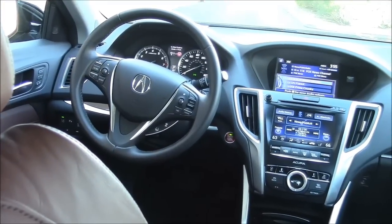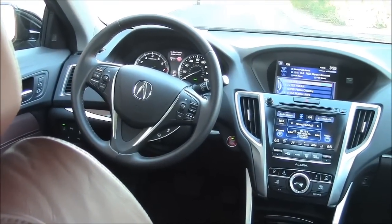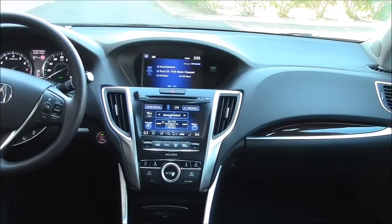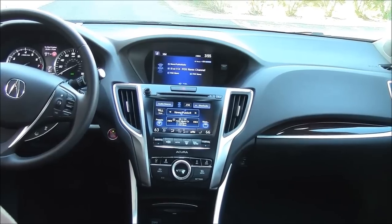Alright, now that we've covered the odd features in the Acura, let's take a look at the rest of the car. Here's a bird's eye view of the interior. Definitely modern looking, and I am, of course, filming from the back, and there's plenty of room back here, considering the small size of the car.